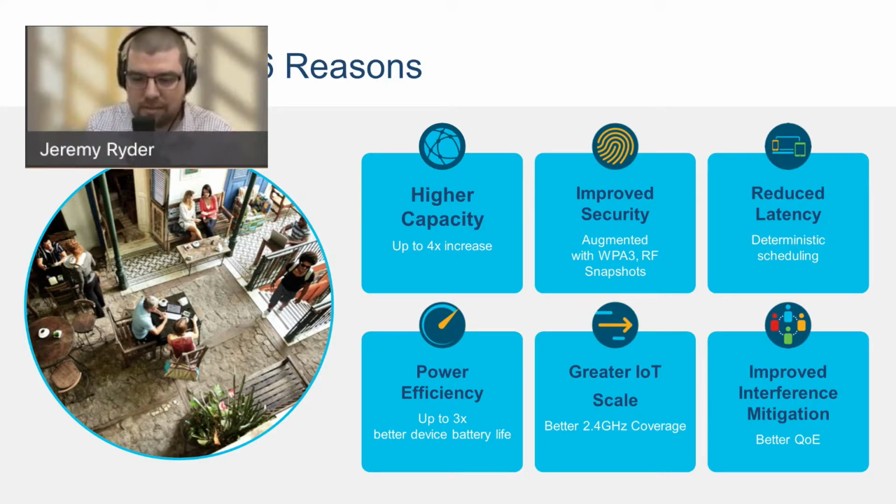Reduced latency. This is one of the big ones as I push towards wired-like performance, especially for sensitive traffic like voice and video, which you may have noticed we use a lot more over the past couple of years. I like what they put on this slide, deterministic scheduling. Maybe even more so than reduced latency, it's predictable and consistent latency. And we can work with that, right? If it's predictable and consistent, I can work with that.